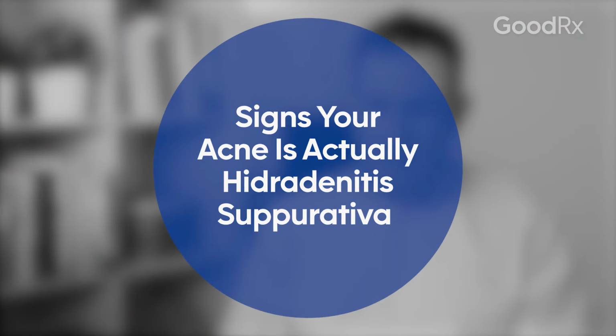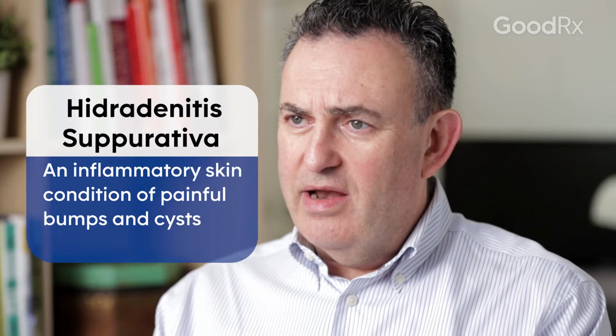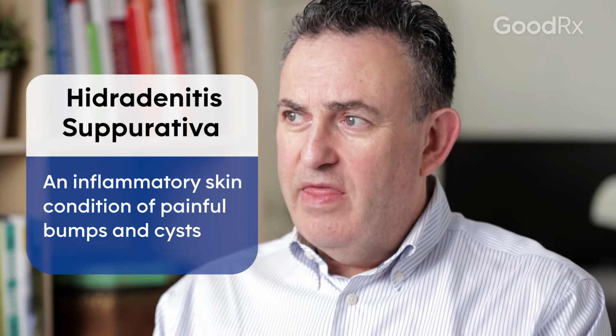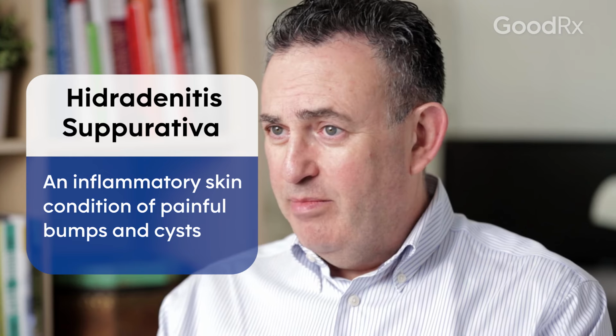Patients rarely know that they have a condition called hidradenitis suppurativa. They often think they have a rare or unusual form of acne. So hidradenitis suppurativa is an inflammatory condition that sometimes may resemble acne.